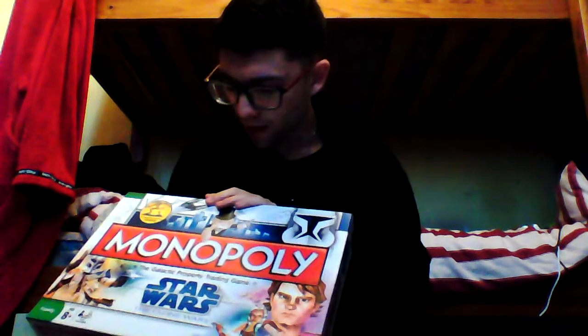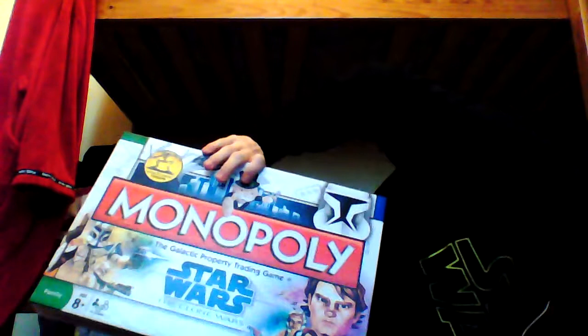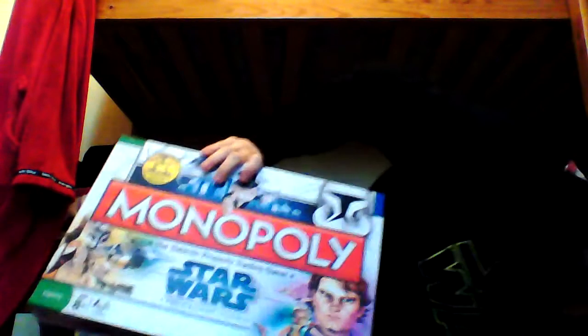Next we have Monopoly Star Wars, the Clone Wars. Of course, a Monopoly based on the Clone Wars Star Wars, and yeah, it's a great game. Again, you know, some Star Wars themed tokens.